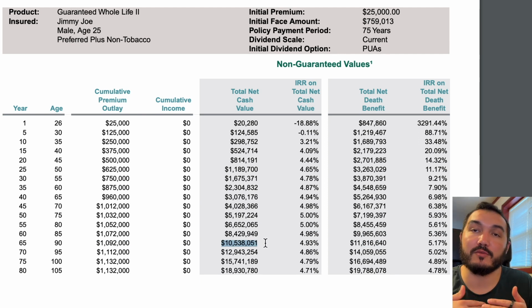So just to spot check big differences in age, we're late in the policy. That's what we're looking like, and we can see that over the life of this policy we've got about a 5% internal rate of return. It starts to go down from here just because the cost of insurance does get more expensive, so you'll see that a little bit where it tops out in the 70s. But yeah, around a 5% internal rate of return over the entire life of this.